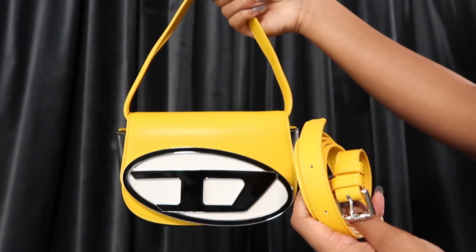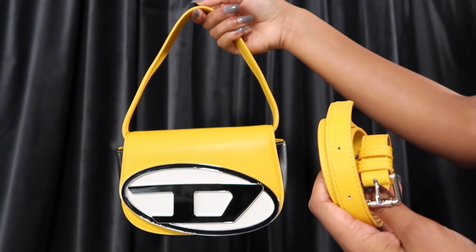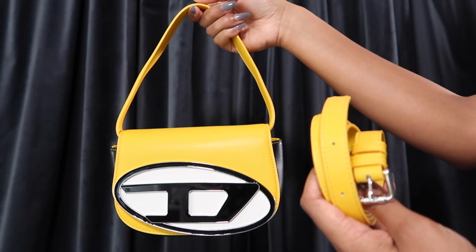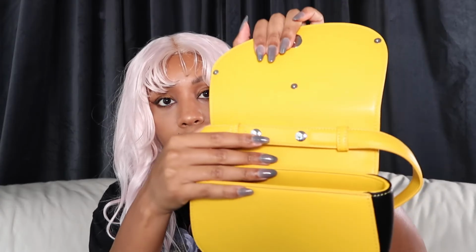It also comes with another shoulder length strap. Love that. And I love how on the inside, because the strap is so small, you have 2 snaps to adjust. Honeys, this bag is better than some of my real bags. And I don't know how to feel about that.